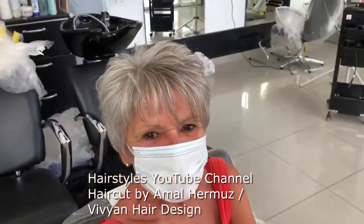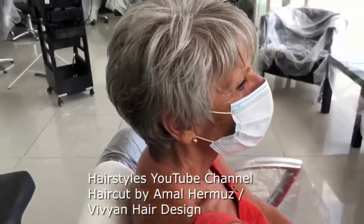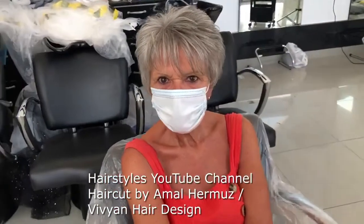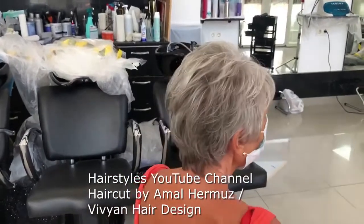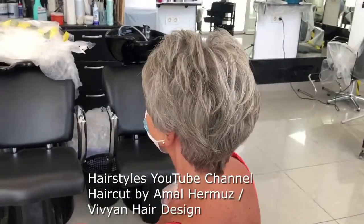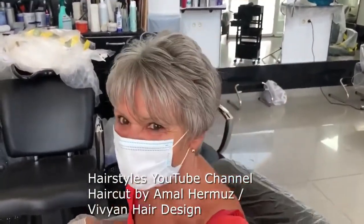As you see, this is the finishing touch of her hairstyle. A lovely, nice, beautiful hairstyle we did for her. Easy and simple. Could you please turn the chair so we can see the style? Oh, thank you. See, a nice, beautiful, lovely hairstyle. Easy and simple to wear, and very modern and not too short. We didn't want to make her hair short. We want to keep it long.